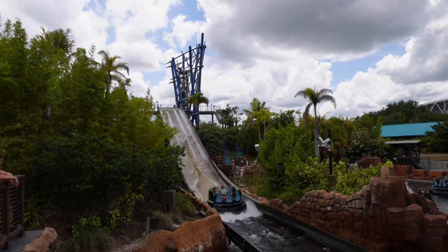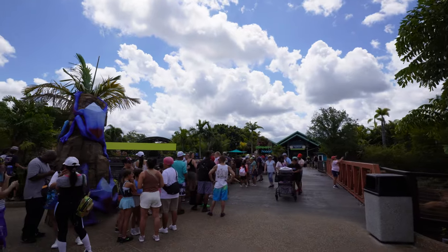So I went over to Infinity Falls because I was gonna go ride it again, but it turned out to be a 60 minute wait. And I'll be honest, I'm not waiting that to go and ride a water ride, especially by myself. But I found an even better way to cool off.